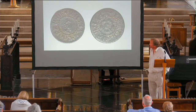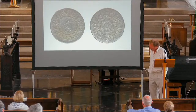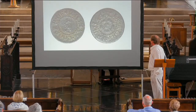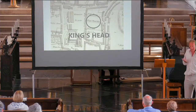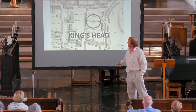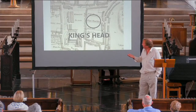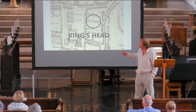Right, we move on. The King's Head. William Cooper. King's Head on one side and a rose on the other. We know he wasn't the licensee at the King's Head. That was a Mr. Dysely's. This is where the King's Head was. Knocked down in 1813 to make way for Davy Place, so no longer surviving. It moved and it's now gone.